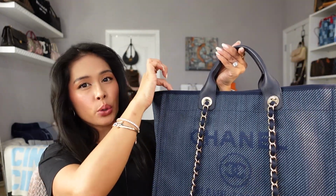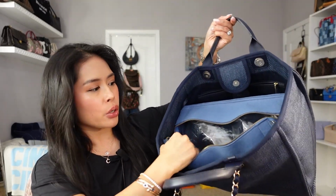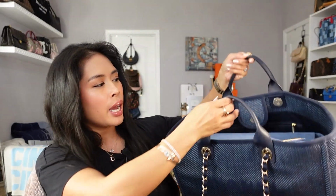They might have redesigned it again, and they come out with new sizes all the time and then also redesign it. I think the current version comes with a little pouch inside, but this didn't have any pouch. I do have another Samorga organizer in here so that I have a water bottle holder on the side. I love this version because it has the top handles and the shoulder strap, which is so crucial for me.